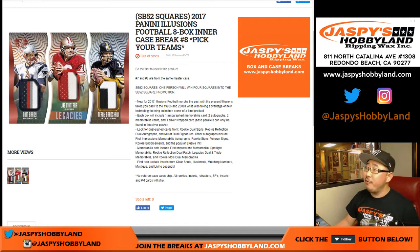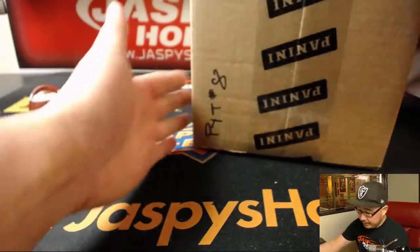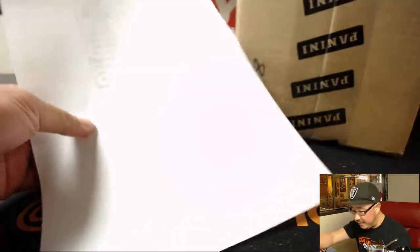Good evening, everyone. Joe for JaspysHobbyNet.com with our last break of the night, 2017 Panini Illusions Football, 8-box inner case break, number 8. This is Pick Your Team number 8, second half of the master case that we popped open. I marked this so you know that it's from the same master case.